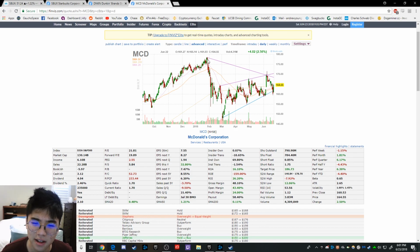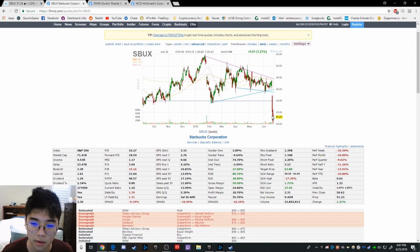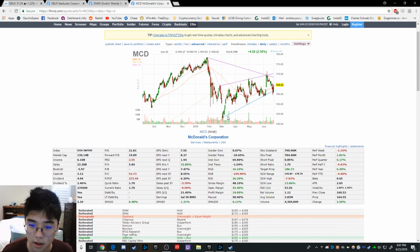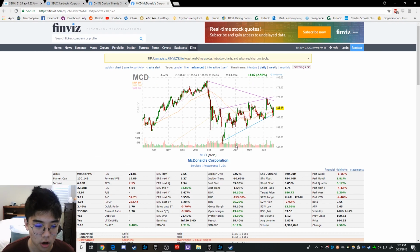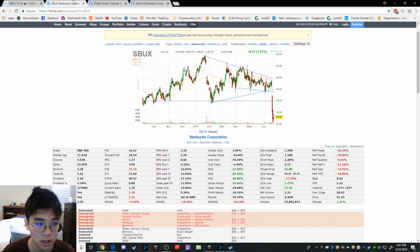Lastly, McDonald's has a bit of a weak technical setup too, just like Starbucks. Starbucks, this is a bad technical setup. McDonald's, this is a rising wedge here, just real quick. So that could lead to a bit of a downside too. But when McDonald's falls down out of this upward wedge, that could be a dip that you might want to buy. So that's going to be going on a tangent here. So let's get back to Starbucks.